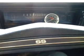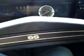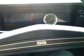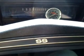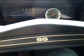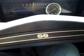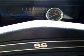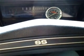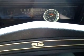Also, the generator light works, the emergency brake light works, and the emergency brake works on this car very nicely. The Muncie has the VIN stamping in it that GM stamped, born to the car. The rear end is born to the car, also date coded, 12 bolt. This is the last year for the 12 bolt rear end. 335 is stamped on the tube for the ratio. It does have a posi unit in the rear end. I pulled the cover and changed the fluid on it, and it looks like it's brand new in there.